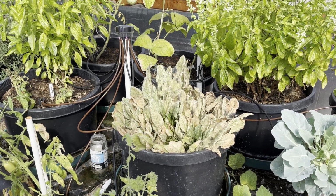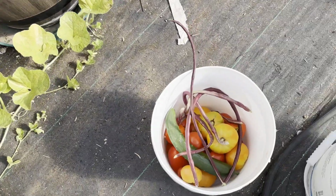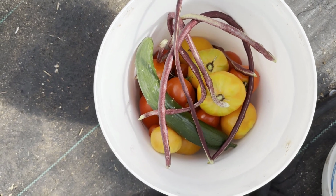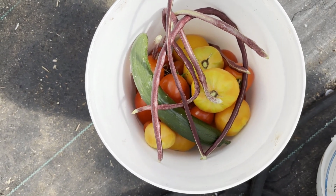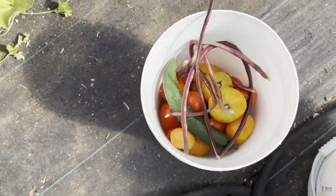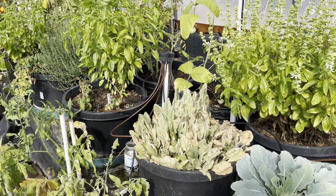This is kind of not what I wanted to see this afternoon. I was actually just out here to harvest. I needed some more red noodle beans, and I thought there might be a cucumber ready, which there is, and obviously there's plenty of tomatoes. So I will be hitting a bunch of these guys because yuck.